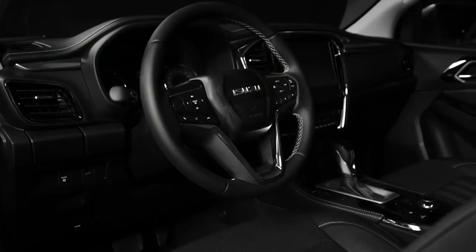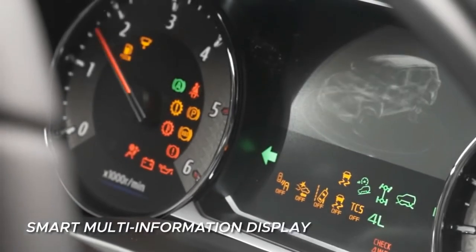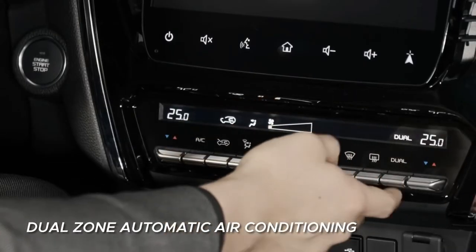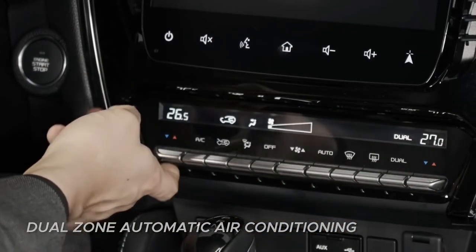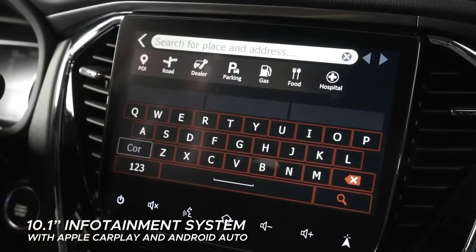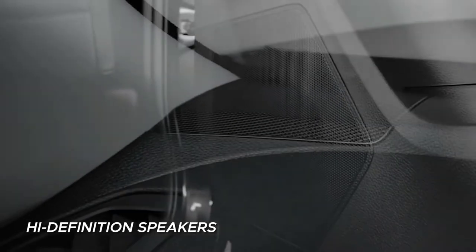The front and center consoles are unified in a T-shape to create a sense of elegance. Its new smart multi-information display provides all the necessary information, including ADAS configurations. The dual-zone automatic air conditioning allows individualized temperature adjustments with two separated evaporator units to ensure desirable coolness throughout the cabin. The best in its class 10-inch infotainment system with Apple CarPlay and Android Auto support enables connection to entertainment and other convenient features, complete with high-definition speakers and surround sound system for your driving pleasure.